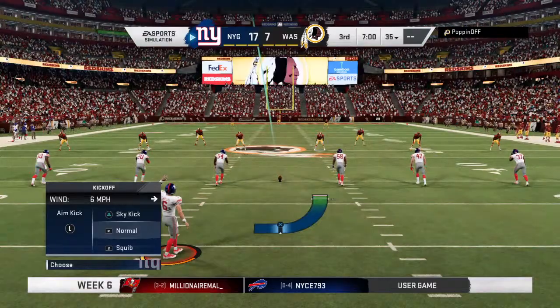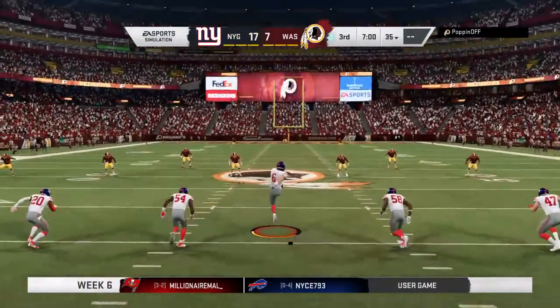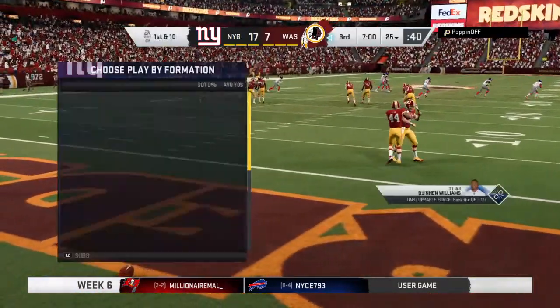Coach. All right, Coach, thank you, and we welcome everyone back for quarter number 3. Second half ready to get rolling. The Giants with a lead, and they are set to receive this kick.